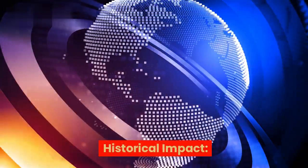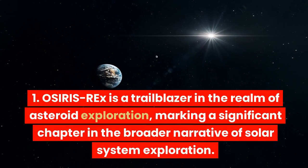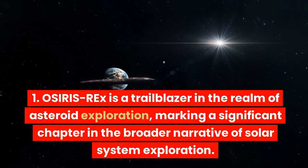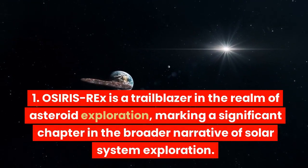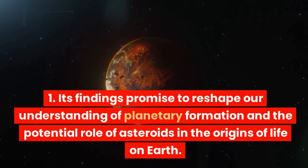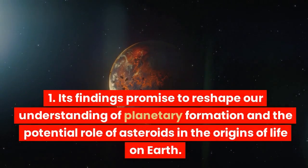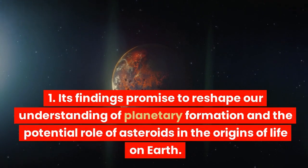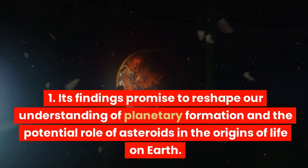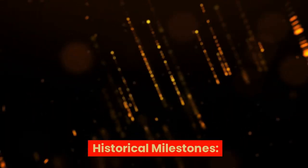Historical impact. OSIRIS-REx is a trailblazer in the realm of asteroid exploration, marking a significant chapter in the broader narrative of solar system exploration. Its findings promise to reshape our understanding of planetary formation and the potential role of asteroids in the origins of life on Earth.